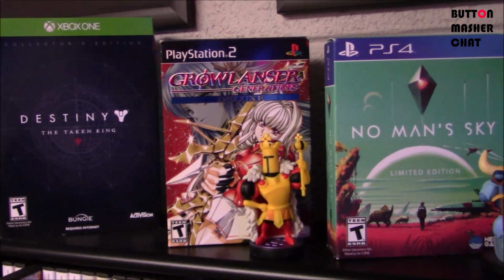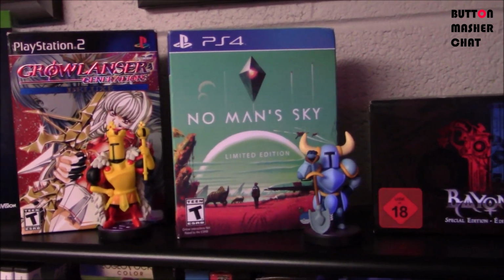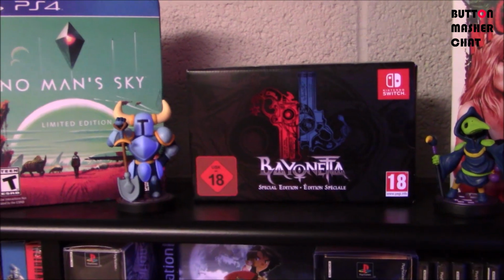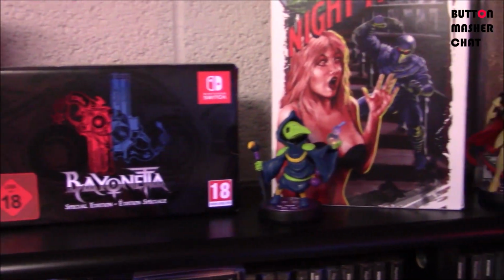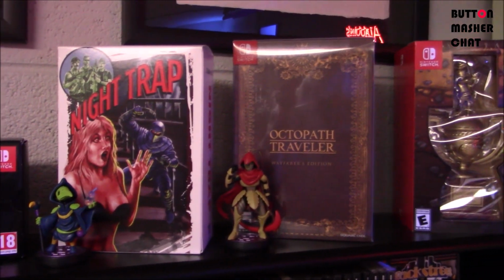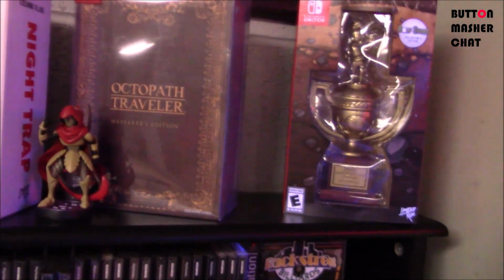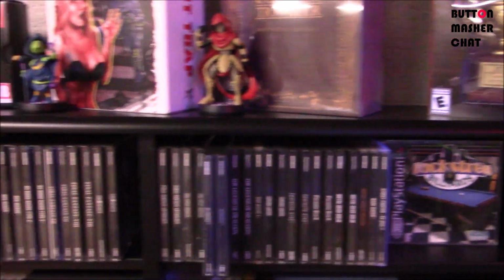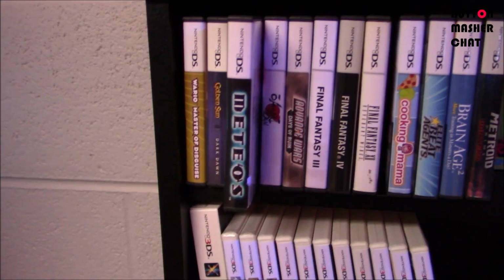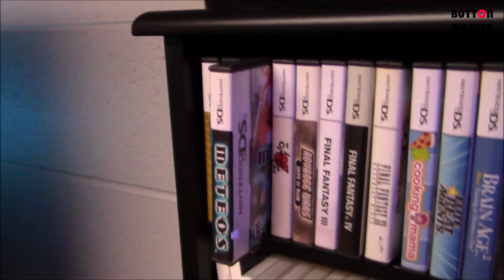That's a really interesting set that came out with working designs. I've also got some Shovel Knight amiibo here. Bayonetta on Switch, which was actually the European import. A few limited run releases, Night Trap and Golf Story back there, and of course Octopath Traveler. And I guess we can go on down this way and start on the portable section.